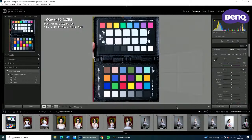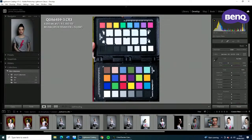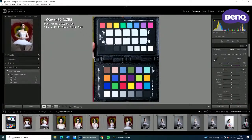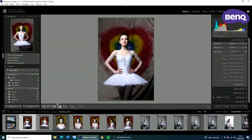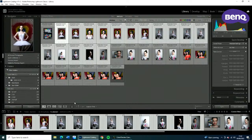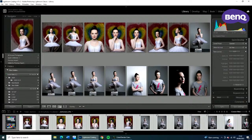Now, what we can do, we know that the selection of images below us here were all shot with the same camera, the same body, and the same flash unit with no changes to power. So what we can do is that we can select everything. And I'm just going to go to library view here just so you can see. We can select everything there. Perfect. And we know that all of these are going to be properly color calibrated with the new profile.